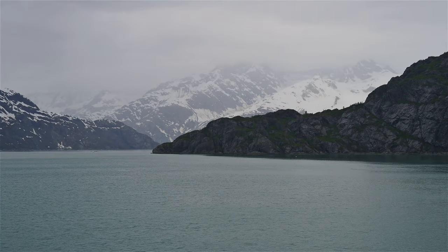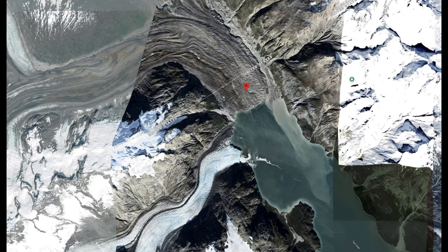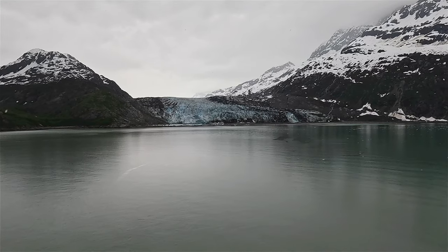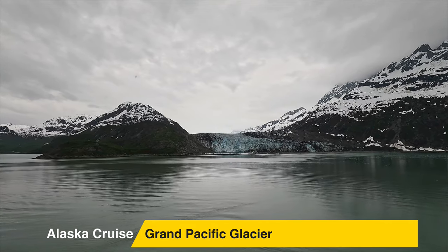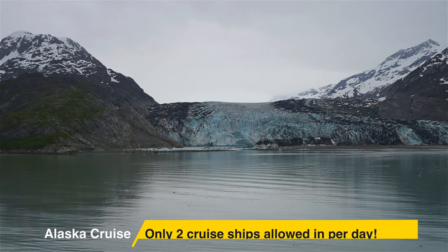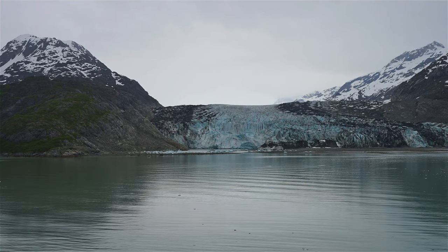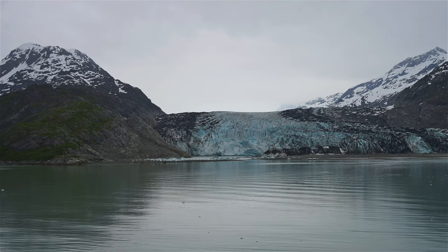We spent about 45 minutes floating in front of Marjorie Glacier. It then moved and repositioned itself to be in front of the Grand Pacific Glacier. The Grand Pacific Glacier is even bigger than the Marjorie Glacier. It's around 2 miles or 3,200 metres wide at its end. It averages 150 feet or 50 metres high at the ice face and over 60 feet or 20 metres deep below the waterline. The glacier is around 25 kilometres or 16 miles long.